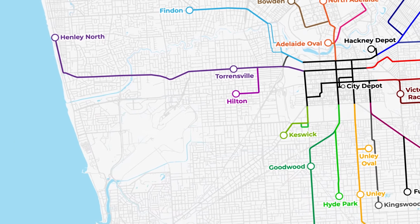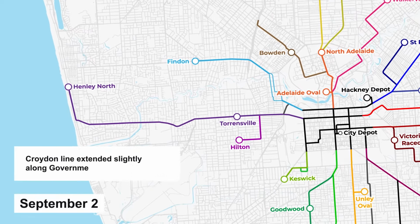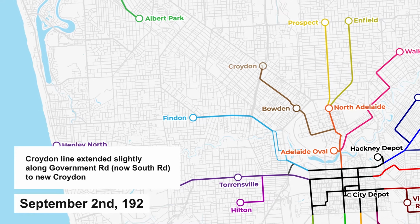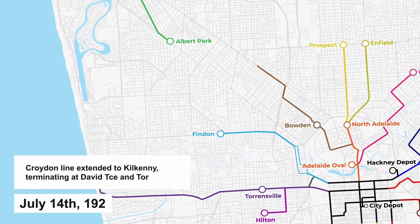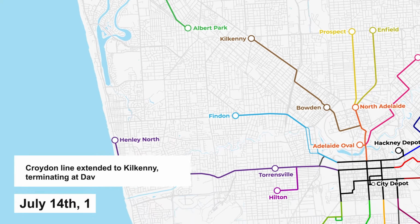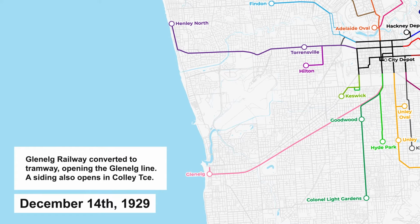September 11th, 1927. The Goodwood line is extended to the new suburb of Glenelg Gardens. September 2nd, 1928. The Croydon line is slightly extended along Government Road, now South Road. July 14th, 1929. The Croydon line is extended to Kilkenny, terminating at David Terrace. December 14th, 1929. The Glenelg railway line is converted to a tramway. A siding in Colley Terrace also opens.